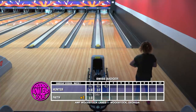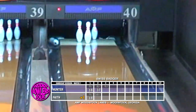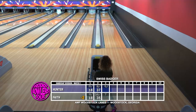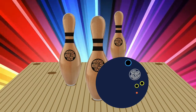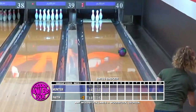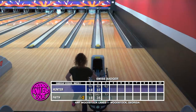Now Faith on lane 40, coming off that amazing spare she made in the 2nd. And you could tell she didn't point that one quite as far to the left. And you're not going to get any help from this oil pattern. You miss right, it's going right. And she leaves the 1-2-9. Not as difficult as it may look. You've just got to hit it on the right side of the head pin. Just like you're shooting a strike, really. And she takes care of it beautifully. Two good spares in a row by Faith. Well, 3 if you count the 10 pin she made in the 1st.